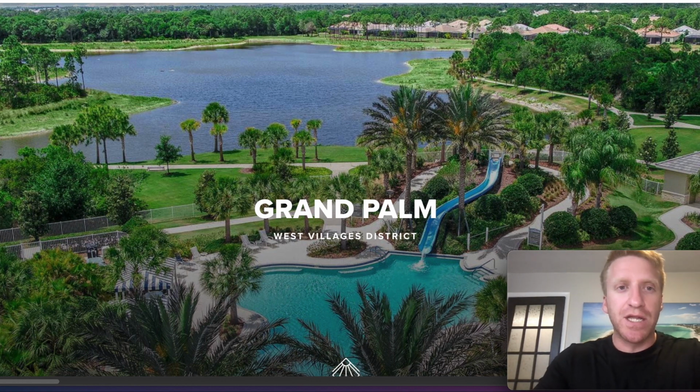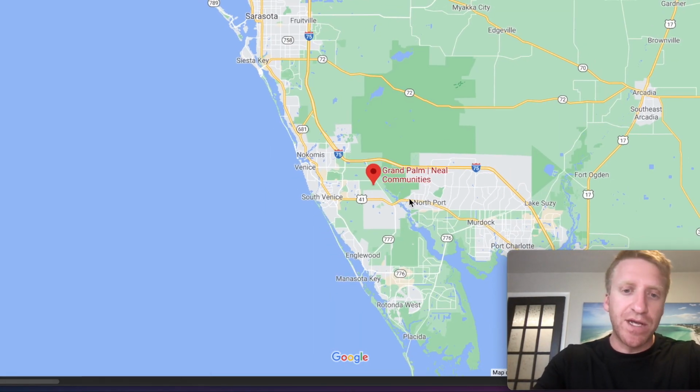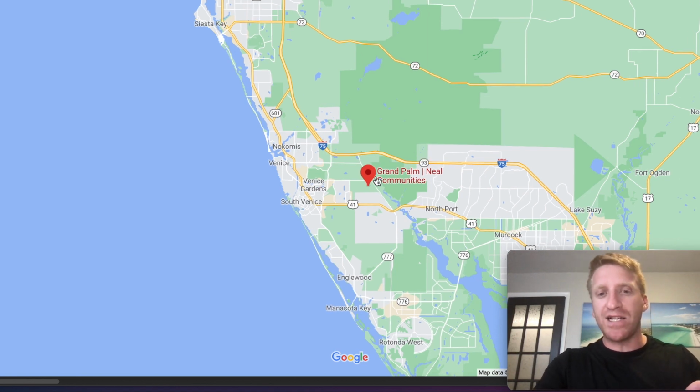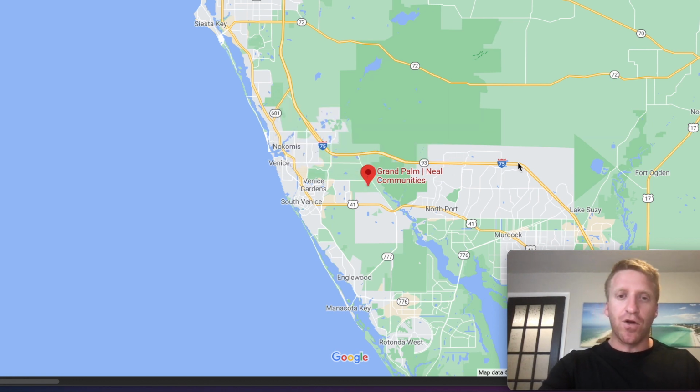So locationally, in our background section here, where this community sits is right here. So this is kind of on the South Venice. Wellen Park is on South Venice, Englewood fringes. So South Venice, what it basically gives you is a pretty coastal suburb. So you can see it's a little bit eastern here, but still pretty coastal for where a lot of the suburban communities are.